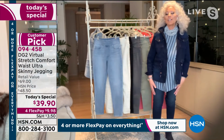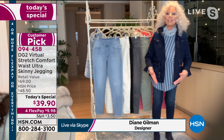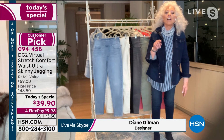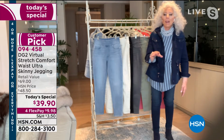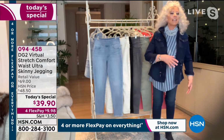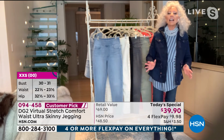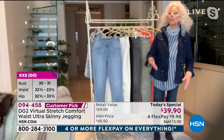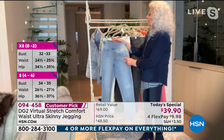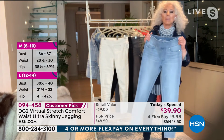You know what? This is the foundation of my bottoms wardrobe for the rest of the year. There was something we didn't mention. We did a lot of ultras. We should have said ultra versatile. Because I can take this dressy, I can take this corporate, I can take this casual, I can take this beachy. This has got a million different ways to wear it, I think, dependent on footwear. But the real deal to me is this is a pant built out of the best denim ever created, virtual stretch.